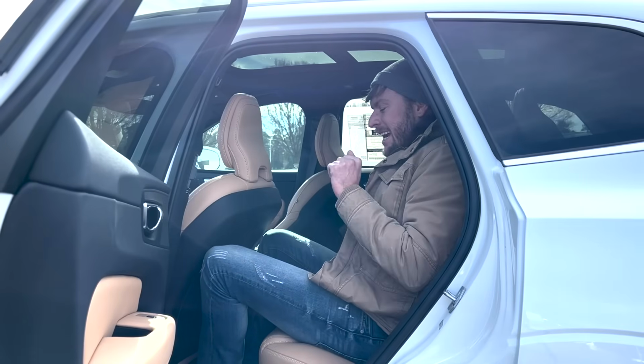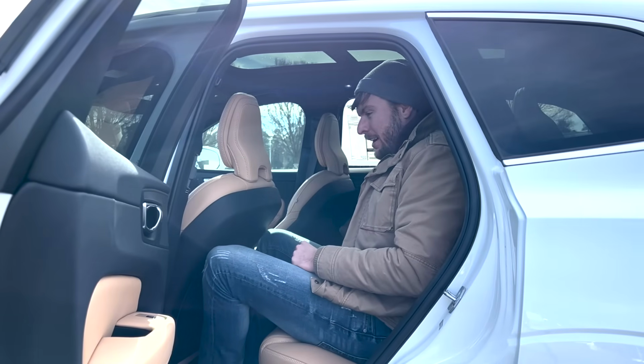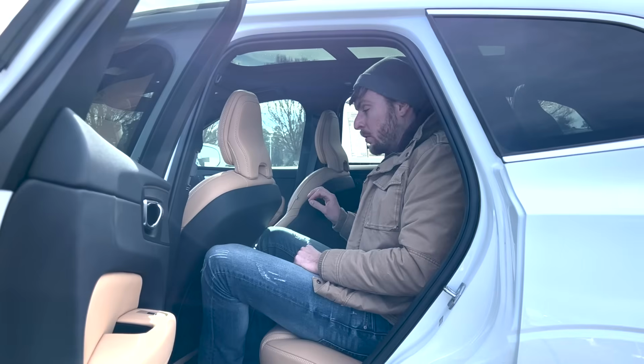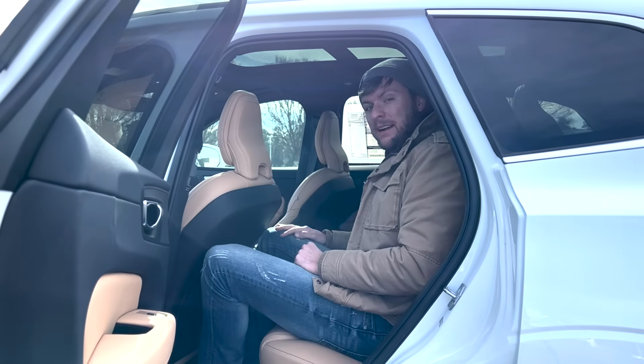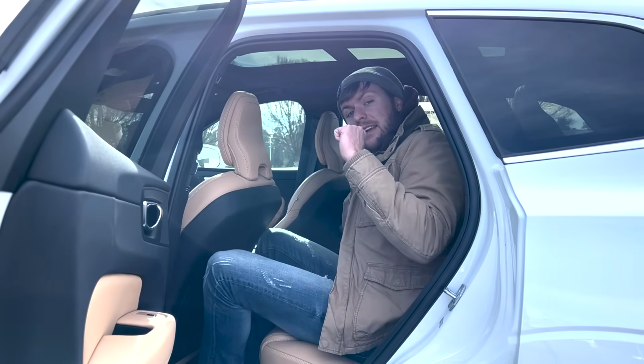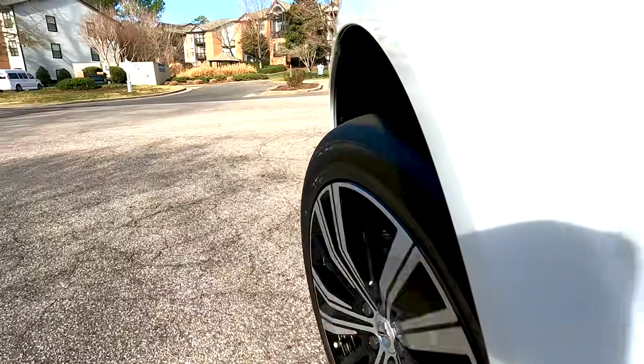Truth be told, I did have to move the seat up a little bit so that I could fit here in the back, but this car does have heated back seats as well as a 4-zone automatic climate control system. So now that I've done the interior and the exterior, let's take her out for a spin, shall we?